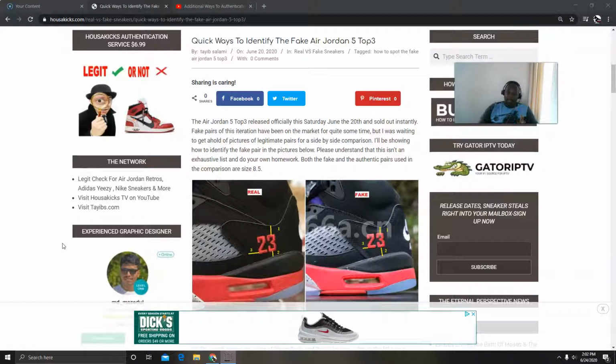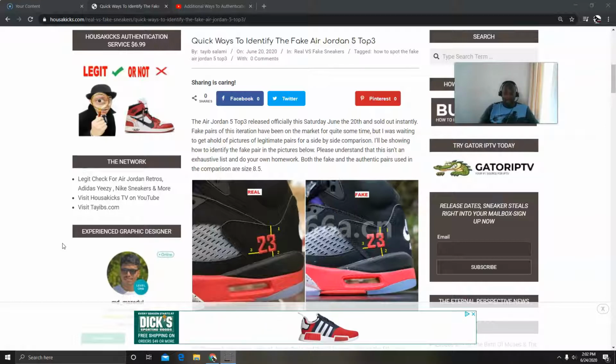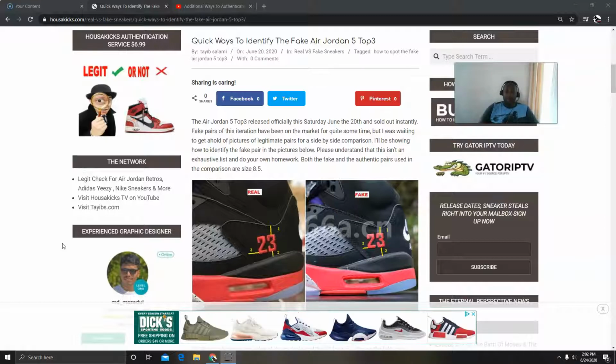You may want to check all your local malls because some places had the Flint 13 on Saturday and Sunday, and on Monday they sold out. So be sure to check out your places.